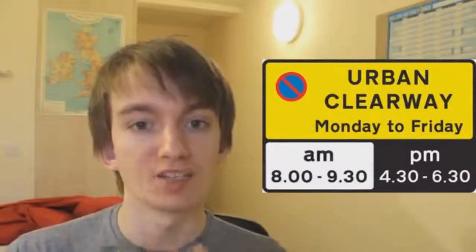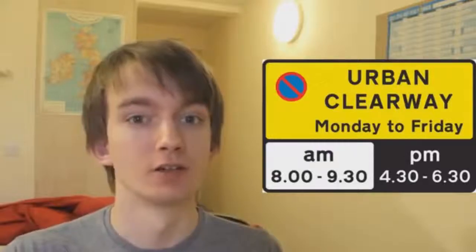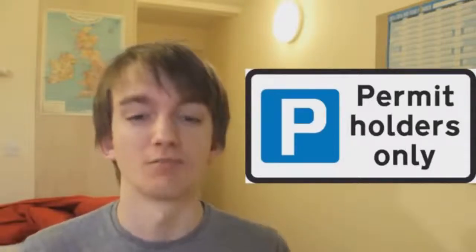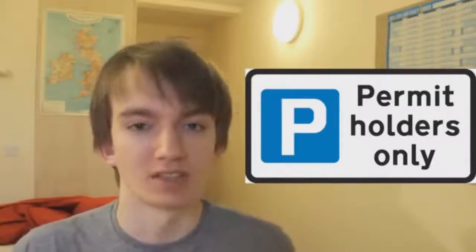So this is an urban clearway sign, which means you can't stop during the times it shows on the sign. You can't stop on the side of the road unless you are quickly picking up passengers. That's like the exception, but it mainly means don't stop in this area during these times. So this sign is for parking. It means permit holders only. It says it on the sign. It just means you can't park in this area unless you have a permit. It's that simple. And then this is for weak bridges. So it's just no vehicles over a certain weight are allowed on this bridge.